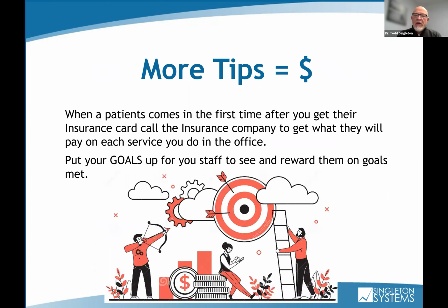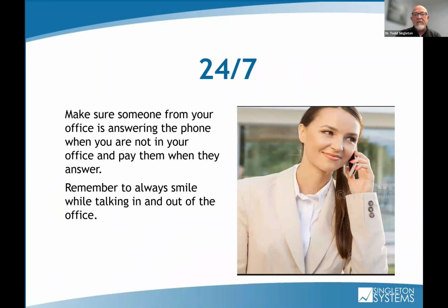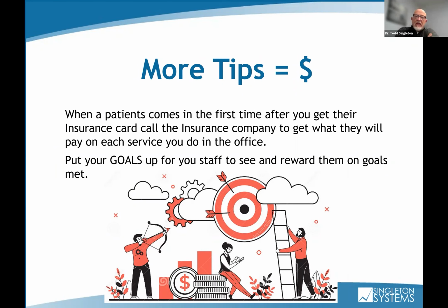Now, when a patient comes in for the first time, get this. This tip, I spent $30,000 learning. So maybe I won't go over it right now. All right, fine, I will. So they come in and you get the insurance card. Now, you need to have all the CPT codes that you do in your office. Maybe it's 2, 5, 10, and you're going to call that insurance company and ask, what do you pay on the 97112? What do you pay on the 97110? All the codes that you have, how much do you pay on each? So you're going to get a list, let's say 10, of what you have to offer.